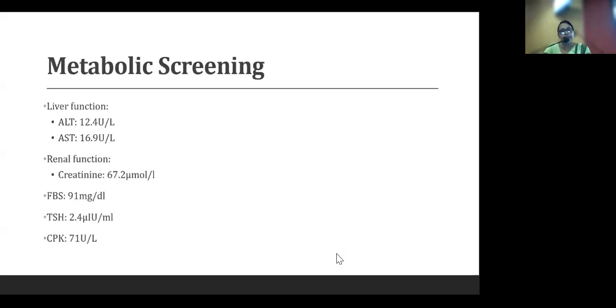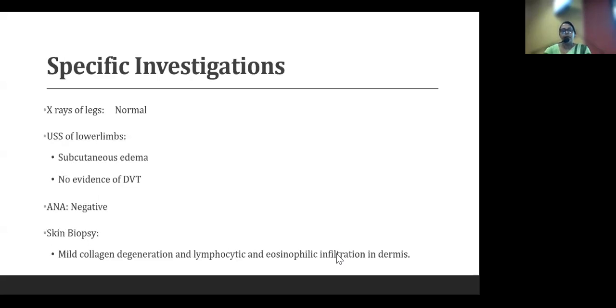We have done the metabolic screening to look for organ involvement and to exclude some differential diagnoses. The liver function and renal functions were normal, with normal fasting blood sugar, normal thyroid function, and the CPK level is again normal. And we have done some specific investigations in this patient. The x-rays of the legs were perfectly normal. Ultrasound scan of the lower limbs showed subcutaneous edema and there was no evidence of DVT. The antinuclear antibody was negative and we have done the skin biopsy, which showed mild collagen degeneration and lymphocytic and eosinophilic infiltration in the dermis.